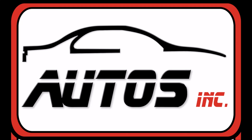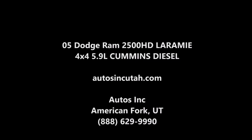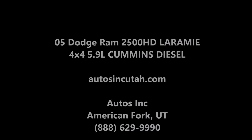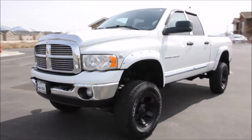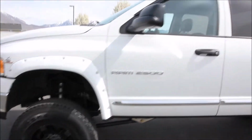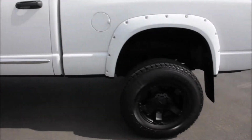Autos Inc. is proud to present this 2005 Dodge Ram 2500 HD Laramie 4x4. It is bright white with a dark slate gray leather interior. The truck is a four-door 4x4 with the 5.9-liter Cummins turbo diesel engine. The truck is a Carfax certified two-owner pickup that has been extremely well kept. The truck is a non-smoker and has a clean and a clear title.